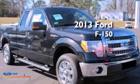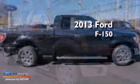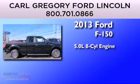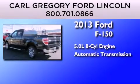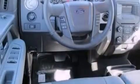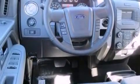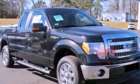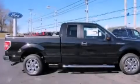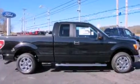This is a brand-new 2013 Ford F-150. It features a 5.0-liter, 8-cylinder engine and an automatic transmission. Features include a double wishbone independent front suspension, a low-tire pressure indicator, traction control and stability control systems, 12-volt power outlets, an anti-lock braking system, side curtain airbags, door reinforcement beams, air conditioning, and an anti-theft protection system.